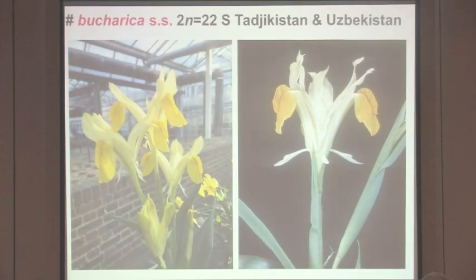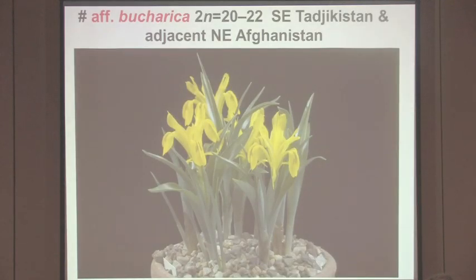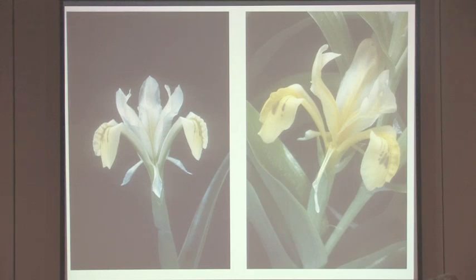Bucarica sensu stricto, 2n equals 22, widespread in Tajikistan and Uzbekistan, always bicolored, so white or pale yellow with a darker yellow blade to the folds, vigorous, easy outside. Cultivated Iris bucarica, which used to be known as Orchioides in the 19th century, but Orchioides is an entirely separate species. Related to Iris bucarica, but we have yet to describe it, with 2n equals 20 to 22, so disploidy occurring again, is in northeastern Afghanistan and adjacent southeastern Tajikistan, so geographically a little separate from bucarica in the narrow sense. Dwarfer plants on the whole, and usually monochrome, yellow or pale yellow or creamy white.